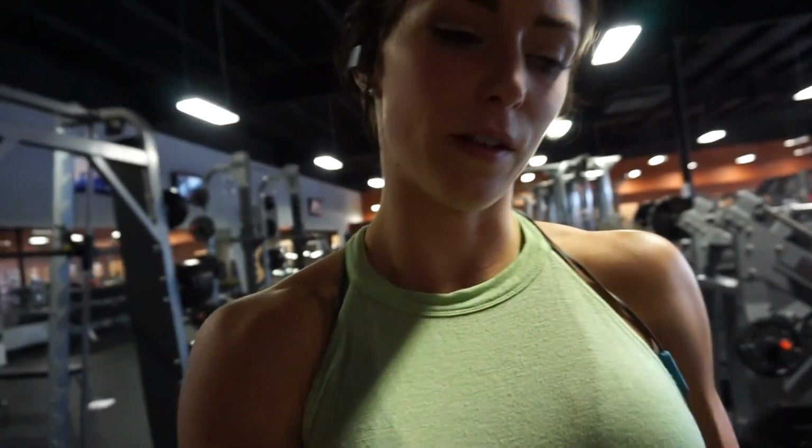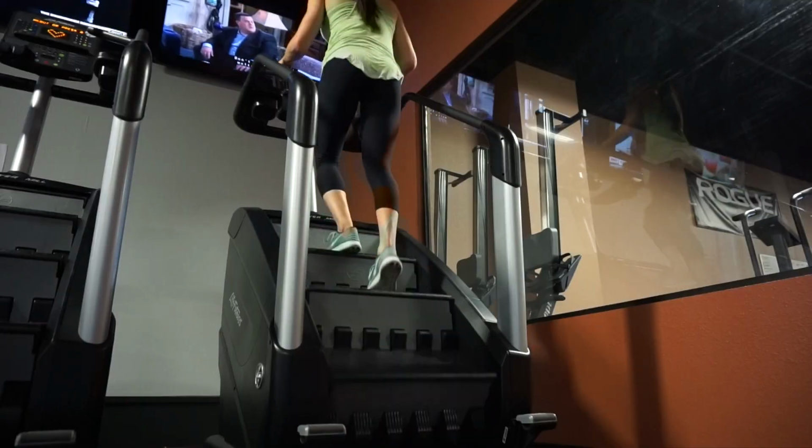Finished up, and I'm ending my workout with 15 to 20 minutes of intervals on the Stairmaster. I'm going to show you guys my intervals. So 1 minute single steps, 1 minute double steps, level, I don't know, like 10 probably, for 15, 20 minutes. I'll show you.